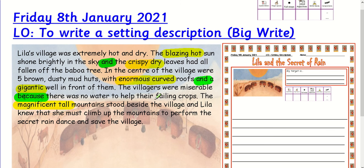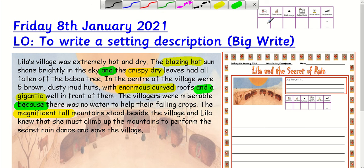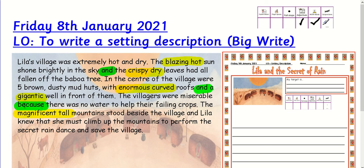Also, I've checked for those adjectives and wow words so I can tick them off in my checklist. So I've got my adjectives, I've got my wow words, I've got my conjunctions. Let's see if they've used their non-negotiables. Have we got that capital letter at the beginning and the names? Yes, I do. So I can tick them off. Have I used my finger spaces? Yep, tick those off. Finally, have we got those full stops?